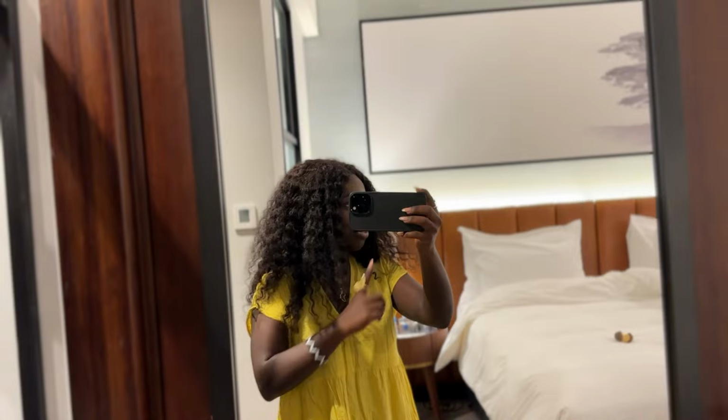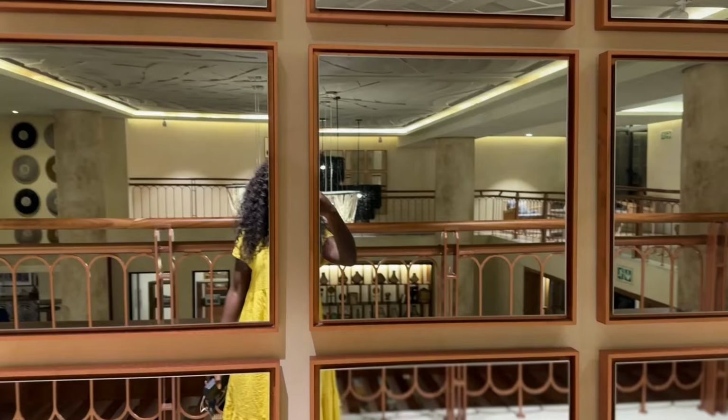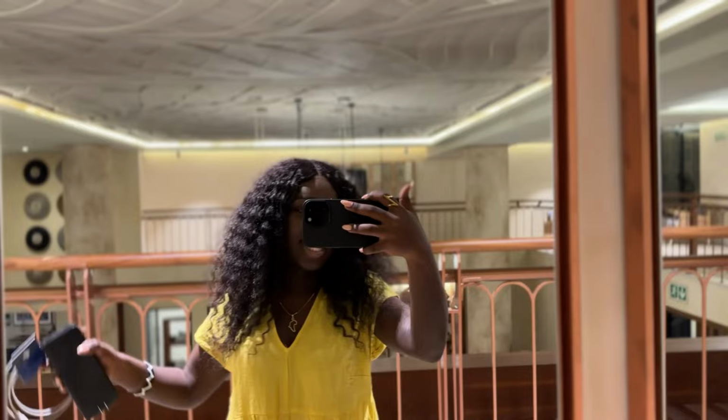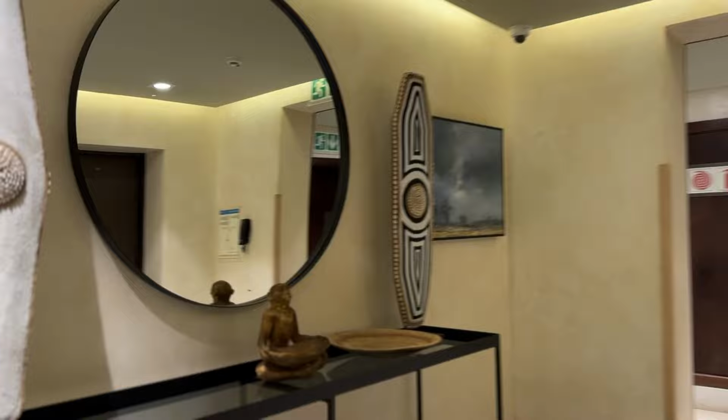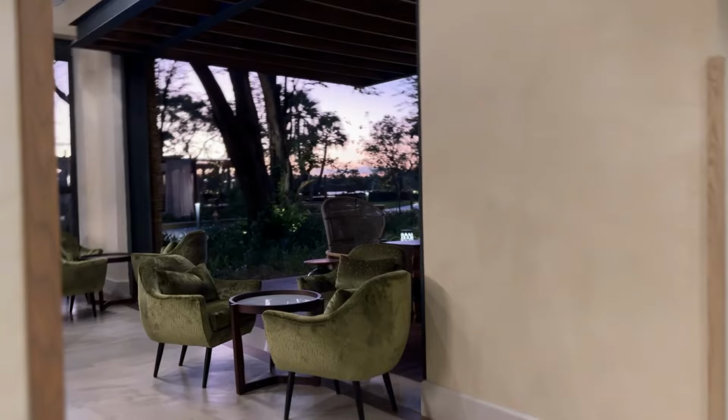So I'm going downstairs. Guys, mirrors everywhere. I'm just getting tired of taking pictures. Everywhere I stop, the mirrors are everywhere. Even here. Oh, I can even go over here. Hi, how are you?